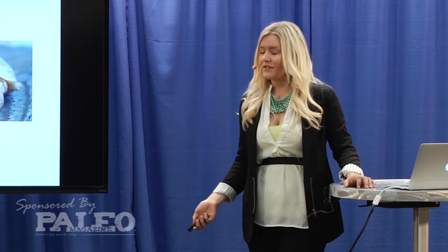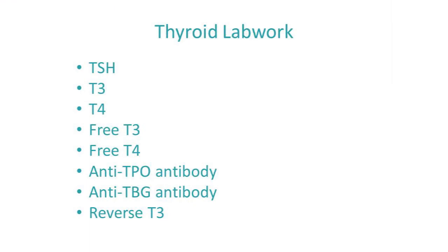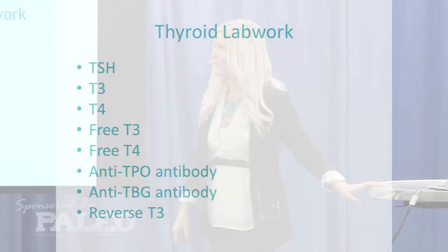Now, most doctors are familiar with low thyroid, but generally they don't really do the full panel of testing. So if you're not familiar, these are the labs that you'd want to get checked to test for your thyroid: TSH, T3, T4, free T3, free T4, and then the antibodies, anti-TPO, anti-thyroid binding globulin, and reverse T3.